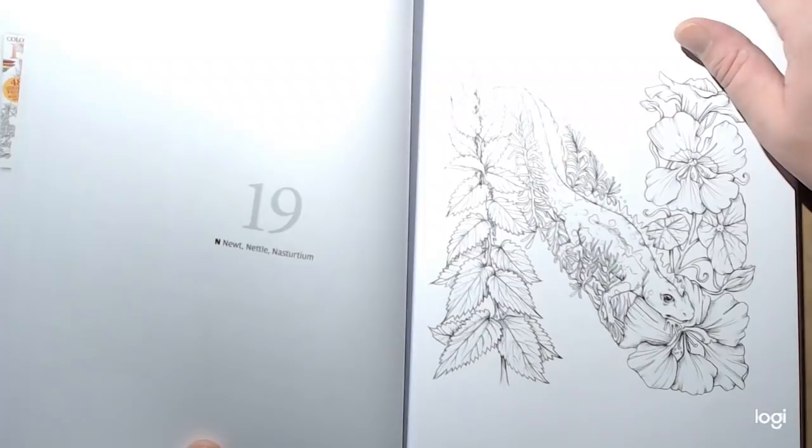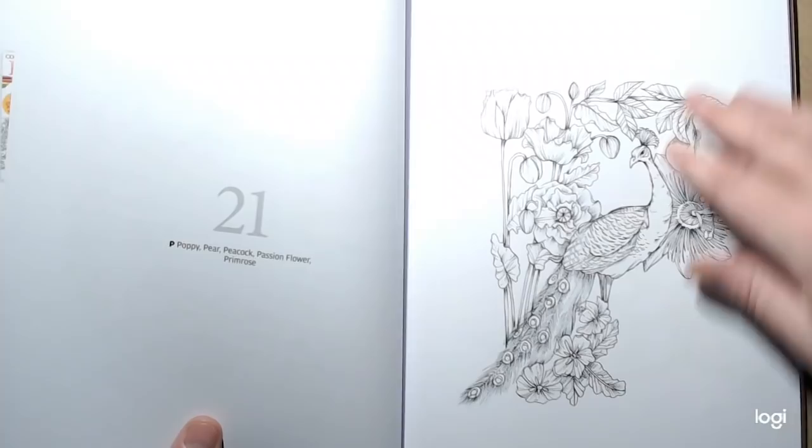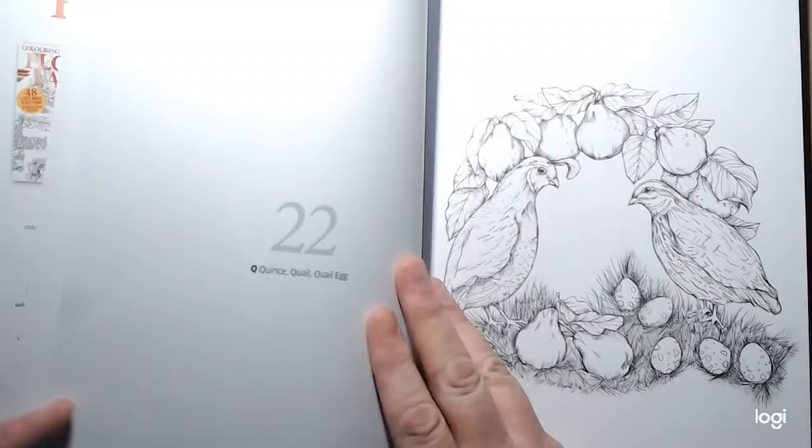Then we go on to letter N and letter O. So we've got some underwater here as well. On to P. And then on to a beautiful Q with a lot of shading in there and cross-hatching. That's going to make a fantastic picture if done in pencil.